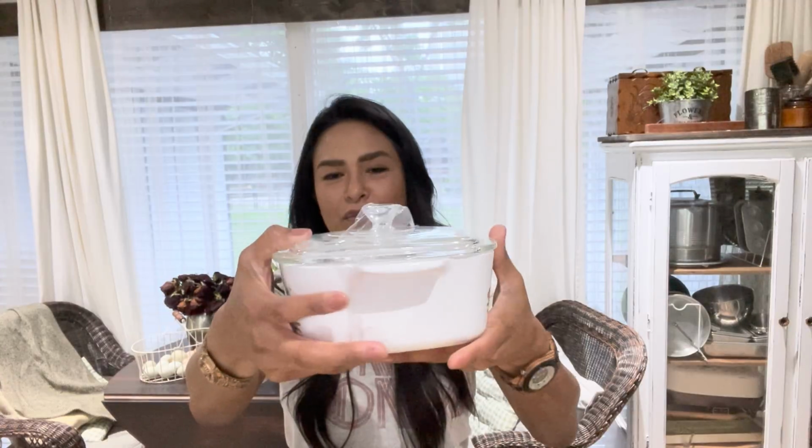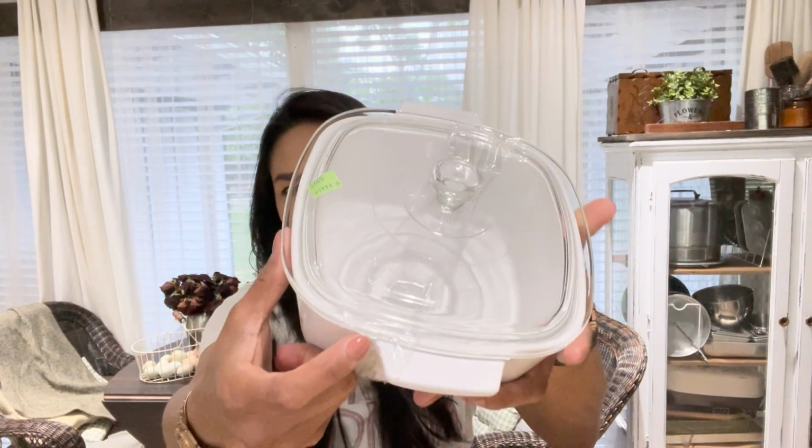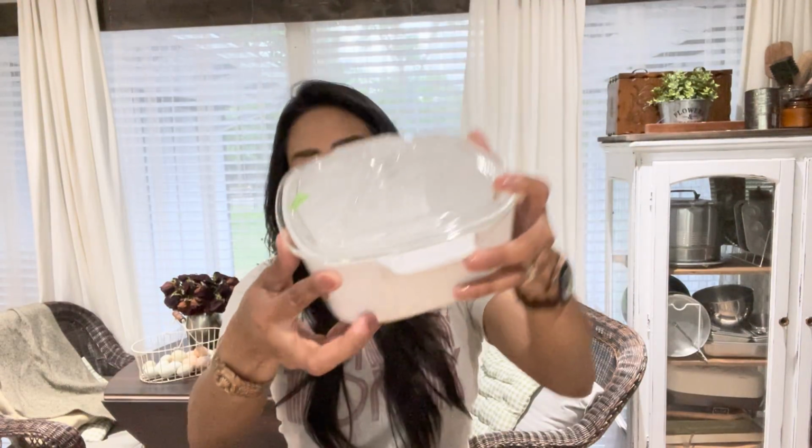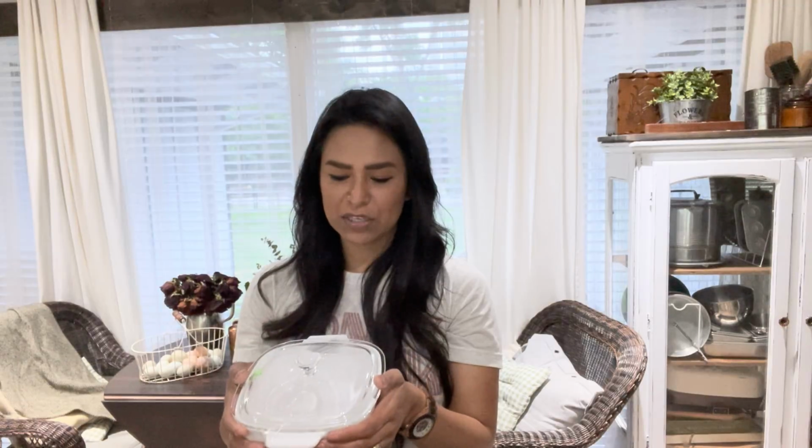Beautiful, beautiful casserole dish. Now this one does have some wear. It has a chip on the edge of the lid on this side. I don't think you can see it because it's glass, so it's kind of hard to see. But anyway, this one was $5.99. Now that's paying up quite a bit, but you can get some money off of it. And I feel like it's something that I don't want to get destroyed in the thrift store. So I decided to pick it up, and I will be putting it into the eBay store.